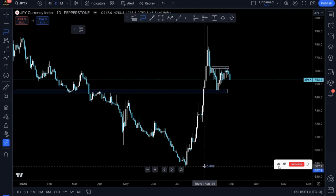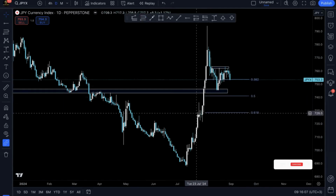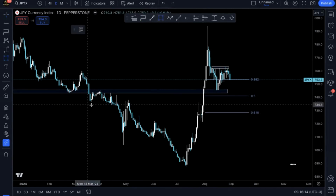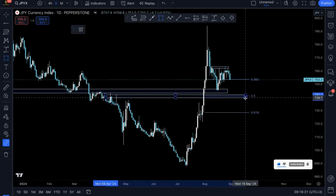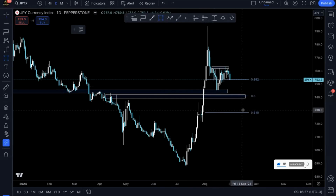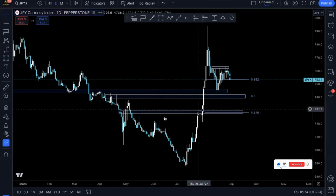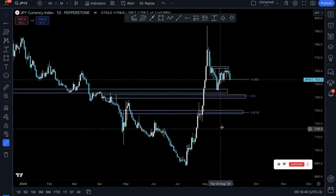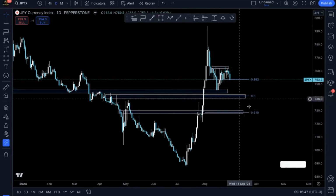Now, where I'm anticipating to look for possible reversals are somewhere around here, the 0.5 and 0.618. You can see on the 0.5, we do have some kind of market structure, as prices were rejected off right here. And on the 0.618, same thing. Prices showed some kind of rejection here, broke, retested that, and then kept on pushing lower. So it's in these two places that I'll be looking for possible reversals.